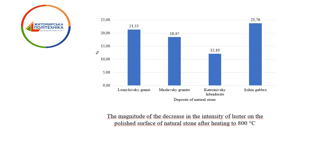increase in gloss. The average values of gloss reduction in the Lesnikov and Maslov granites are explained by the fact that the main minerals in these granites are feldspar and quartz, which have an average resistance to heating. At a temperature of 200 C, feldspar begins to decompose into feldspar and anorthite, and quartz can partially melt. At a temperature of 600 C or more, the destruction of quartz and feldspar occurs, which leads to a decrease in gloss.